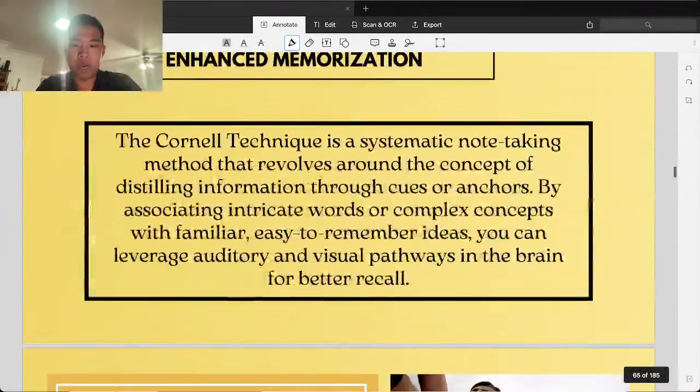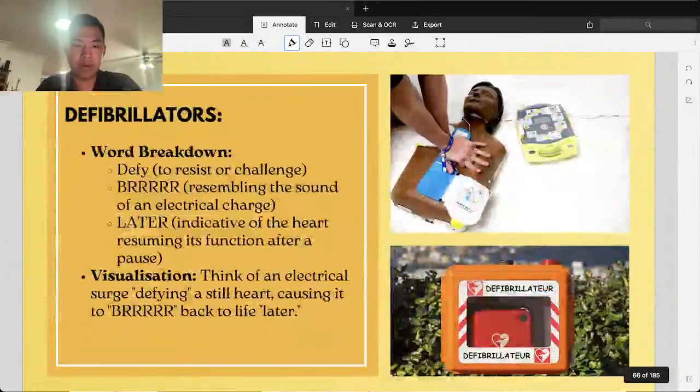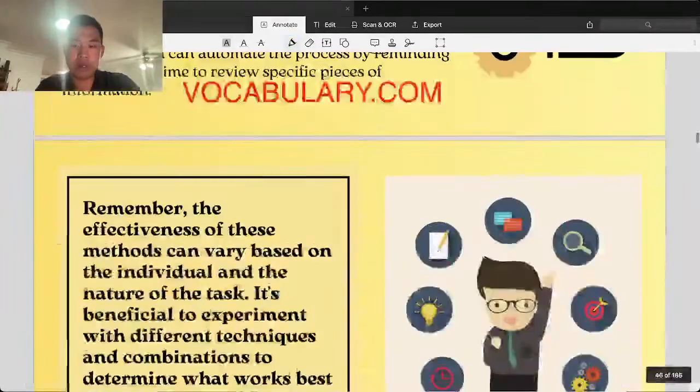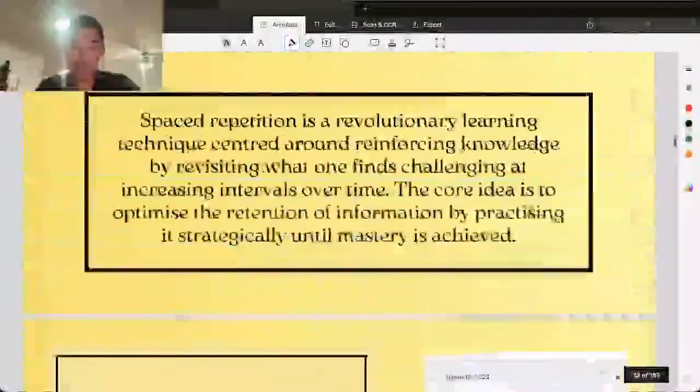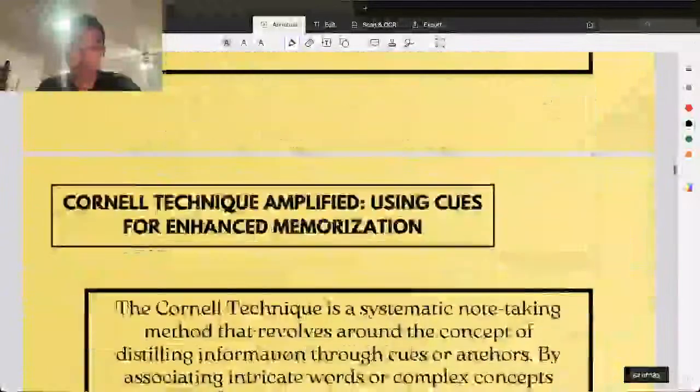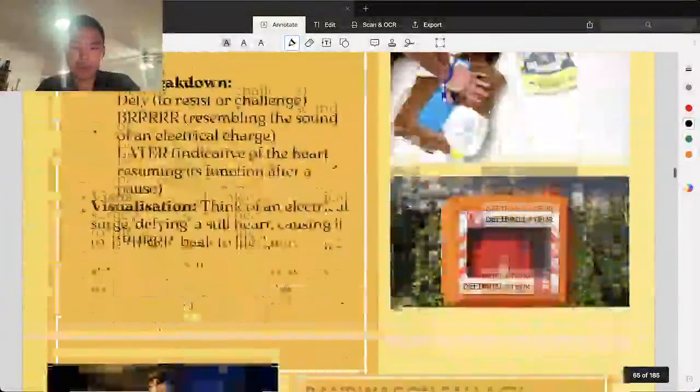Now, why is the Cornell method very, very important? Because it can help you remember information very quickly. All we're doing here is distilling information through cues or anchors. And by doing that, we can also learn and memorize very important words. Oftentimes when you have very important words, most kids forget. If you use the Cornell method, you'll be fine, and I'll explain what that is right now. So give me a second.